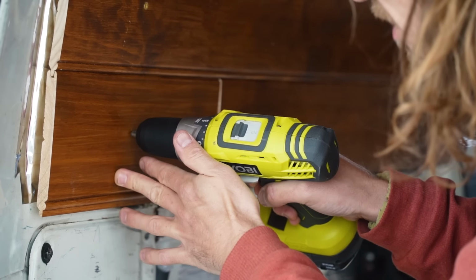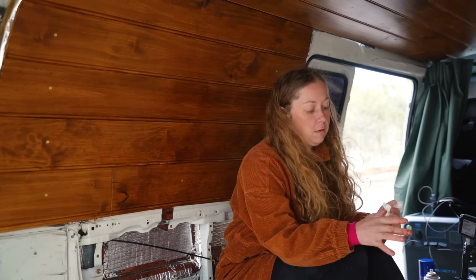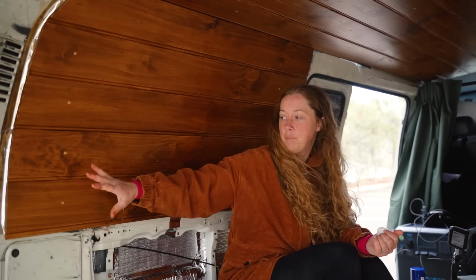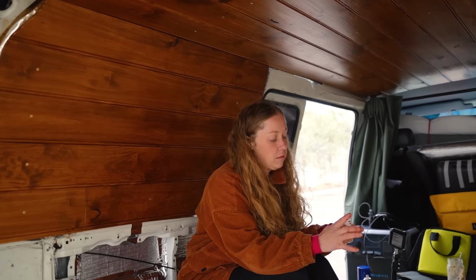Alright guys, our roof and side is finished. We had to join a little bit here because we ran out of long enough pieces of pine, but it's okay because we're going to backsplash that anyway. Yeah, this is where our sink is going. We will show you our design probably pretty soon.